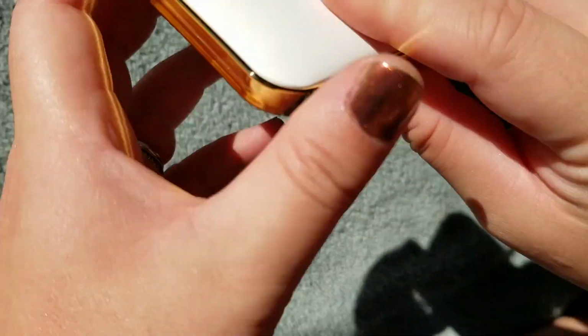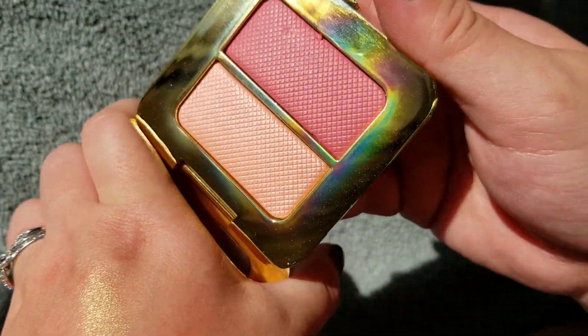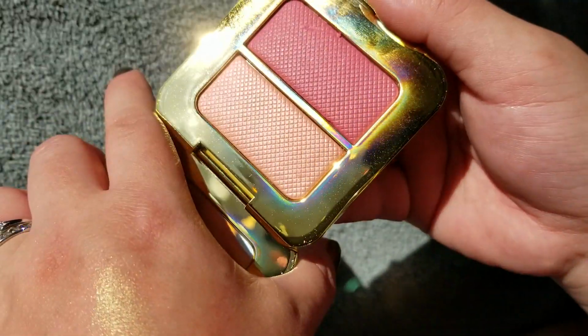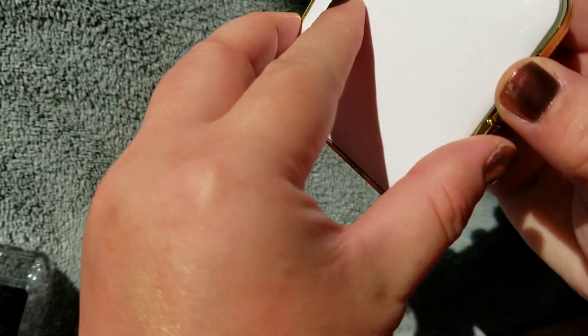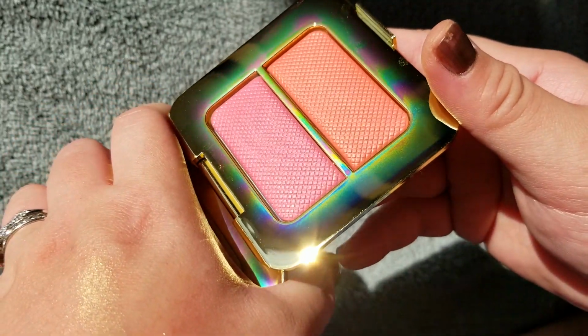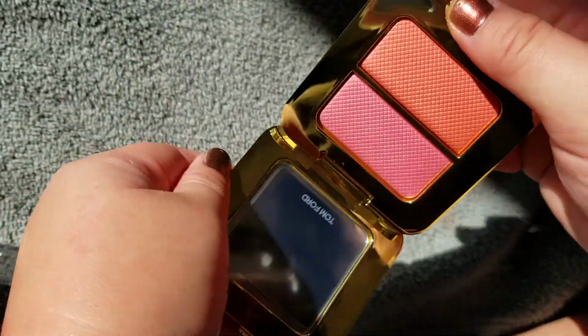Sheer Cheek Duo in Lavender Lure, so another one that they came out with. I don't really see the lavender. I feel like I used it though, I just can't tell. And last, if I could get this out, Exotica Flora. So very vibrant pink and coral colors, so very tropical paradise feeling.